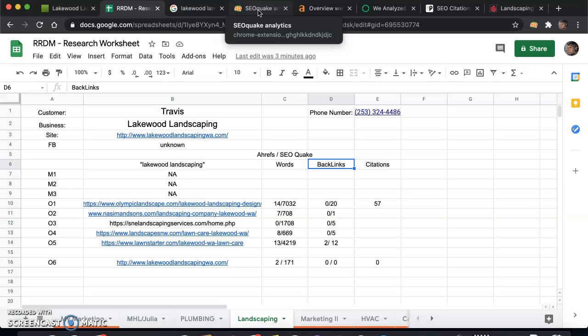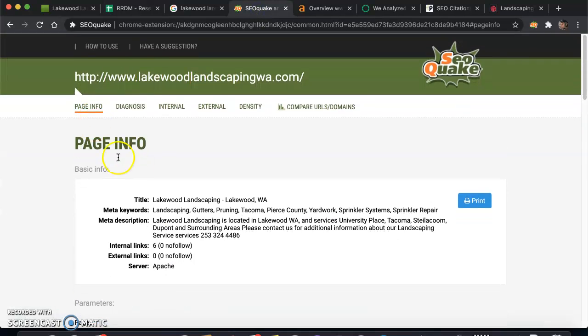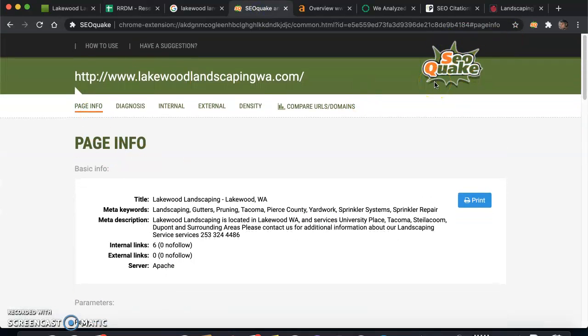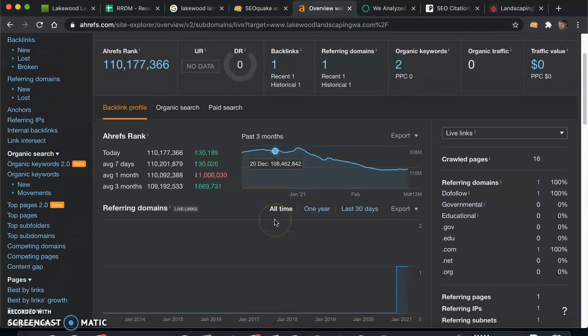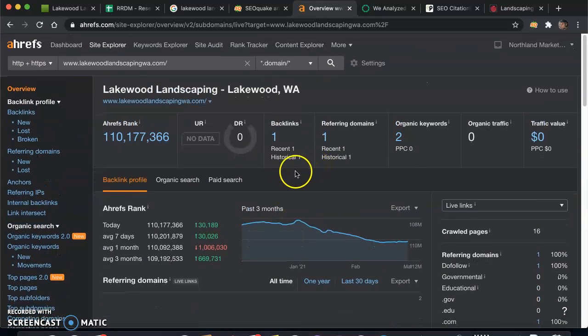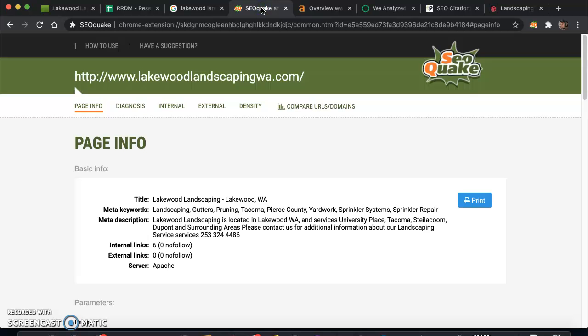In order to get these pieces of data, I use a free tool called SEO Quake. This is available to anyone. All you have to do is download it. And a second tool I use is a paid tool that I pay about $200 a month for, that just kind of goes a little more in depth, and it's interesting to see the differences between the two. Like one will pick up on some things that the other one won't.